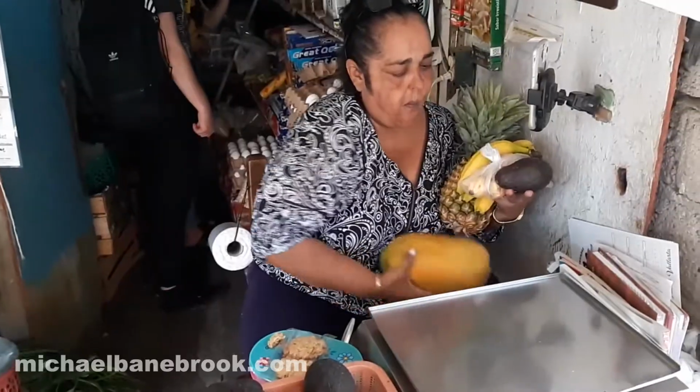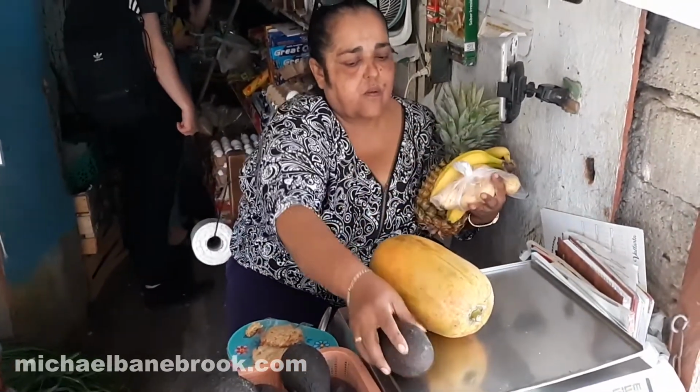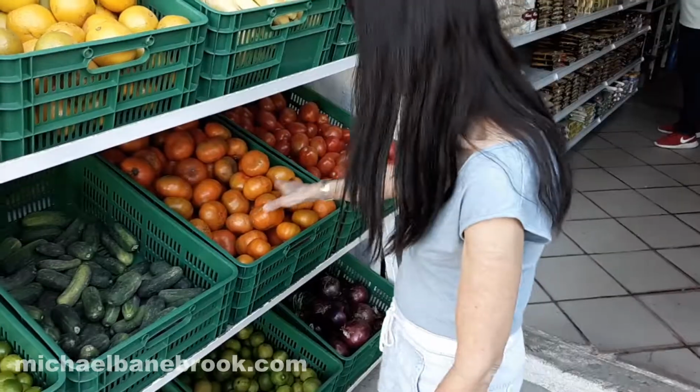One of the best things about the Nayarit area is all the fruit. So go crazy.